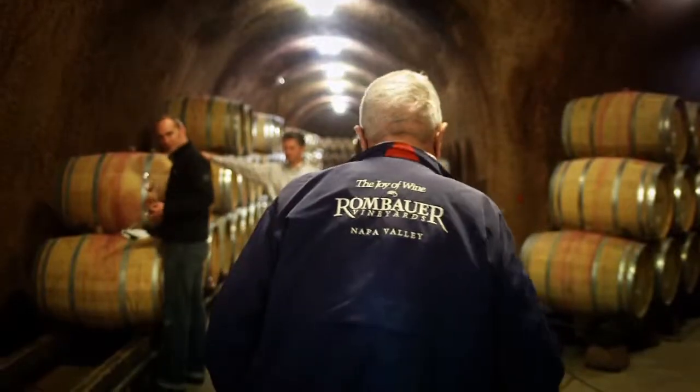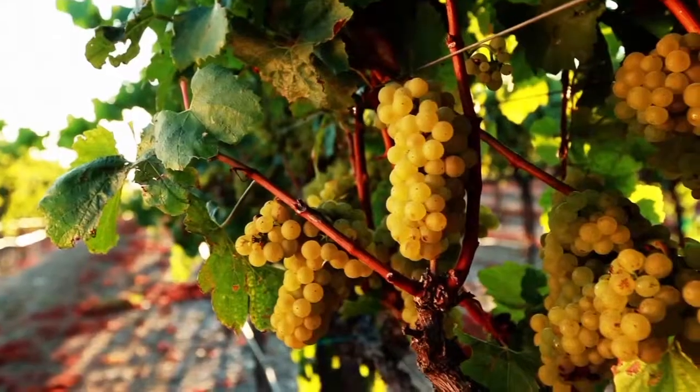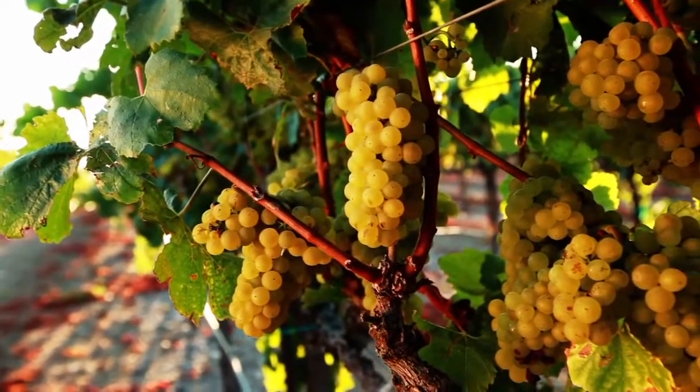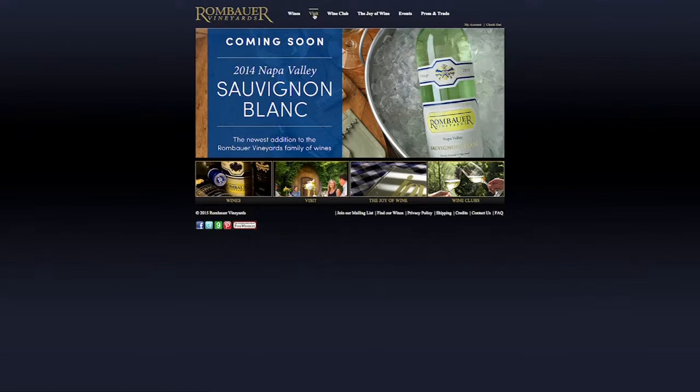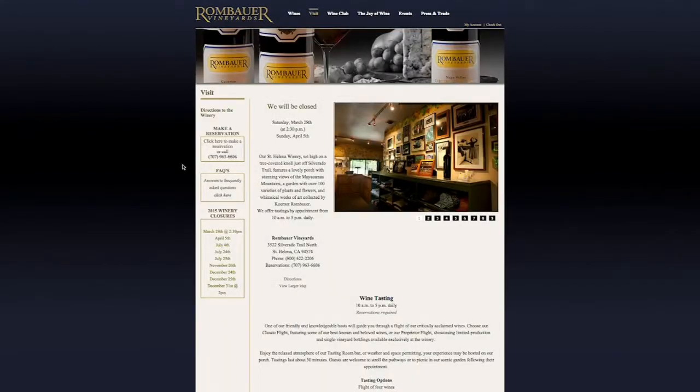We just try to make sure that our wines are well balanced, they have aromas that are inviting and interesting, and that they have great flavor and texture on the palate. With an attitude as refreshing as its wine, Rombauer Vineyards gently reminds us of the traditions surrounding the ancient beverage while leading us into its future. To see more about what Rombauer Vineyards offers, visit rombauer.com.